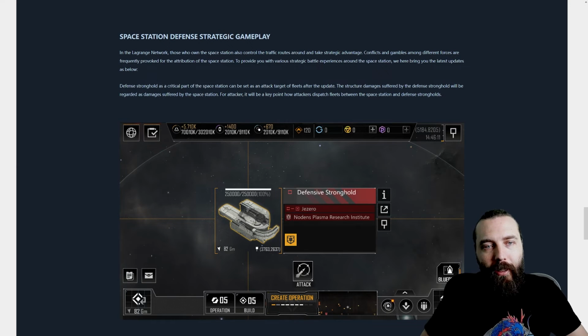And then onto the Space Station Defense strategic gameplay. In the Lagrange network, those who own the space station also control the traffic routes around and take strategic advantage. Conflicts and gambles among different forces are frequent, provoked for the attribution of the space station. To provide you with the various strategic battle experiences around the space station, we here bring you the latest updates as below. Defense Stronghold as a critical part of the space station can be set as an attack target of fleets after the update.